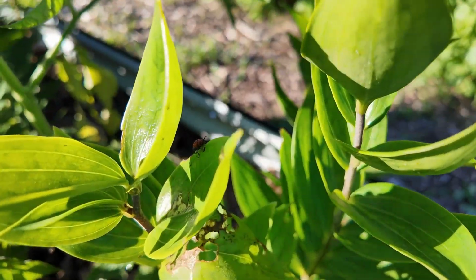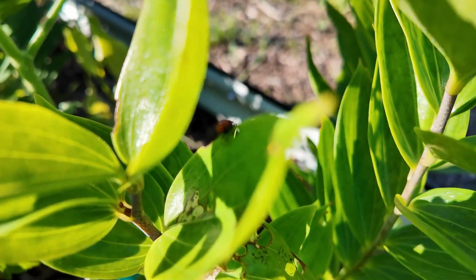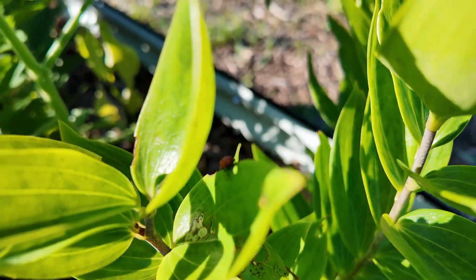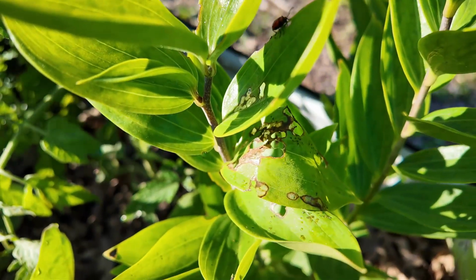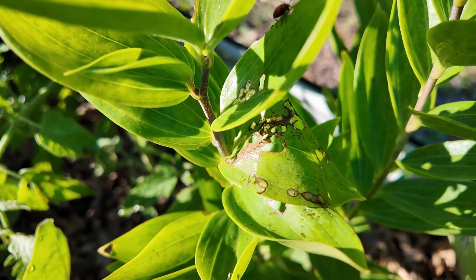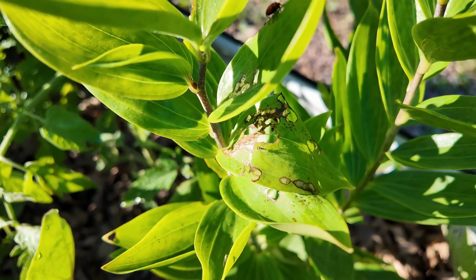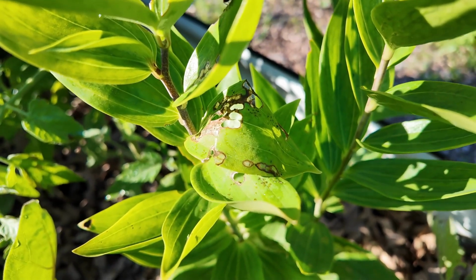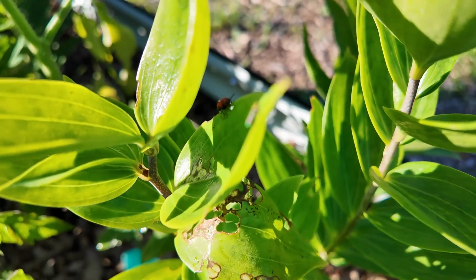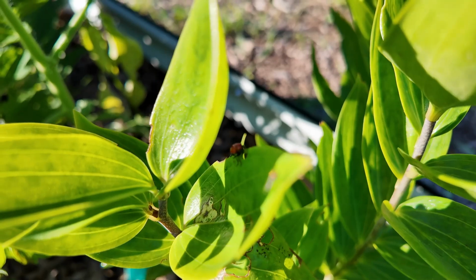There's the sucker. Can you see it? Gonna kill him right now. I can tell that there's a lily beetle here because you can look at the leaves and you can see that they're browned, a little bit thin from all of the chewing from the beetle. And usually that's a sign that there might be larvae. But yes, that's the beetle, and that's what I'm looking for in the mornings.